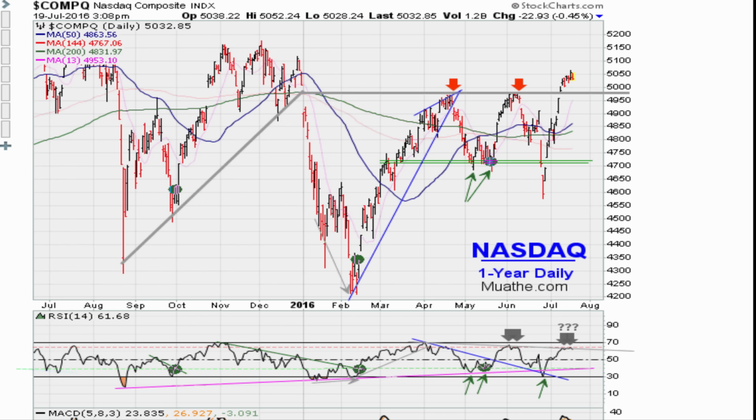So this NASDAQ daily chart by itself does raise a question as to whether the market has enough energy to break through and above the RSI resistance. As you can see, it's been a problem since that red line break here, which is this slight pullback, and then resistance since then. This is where the market has been stalling.